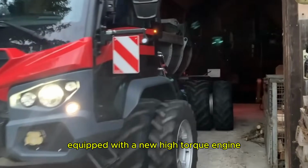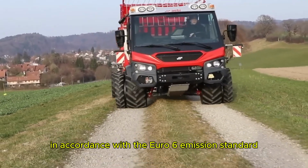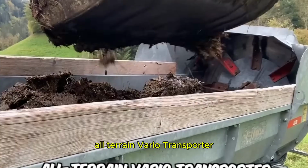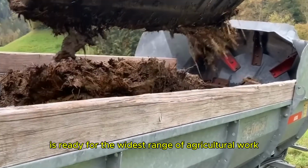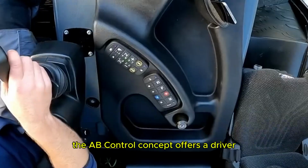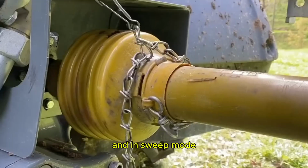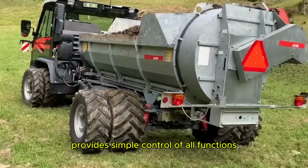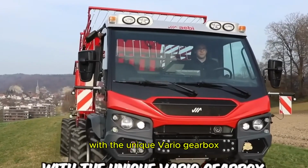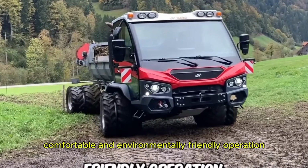Equipped with a new high-torque engine with an output of 100 kilowatts or 136 horsepower in accordance with the Euro 6 emission standard, the ABTP 470 all-terrain Vario transporter is ready for the widest range of agricultural work at any time of the year. The AB control concept offers a driver a constant overview of all important parameters, and in sweep mode provides simple control of all functions via the integrated gear lever. With the unique Vario gearbox, this ensures stepless, comfortable, and environmentally friendly operation.